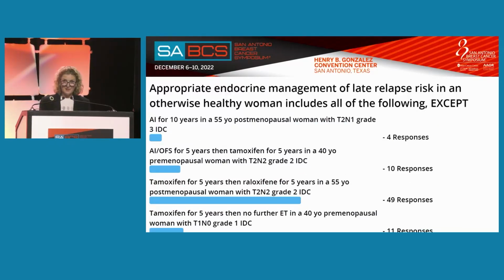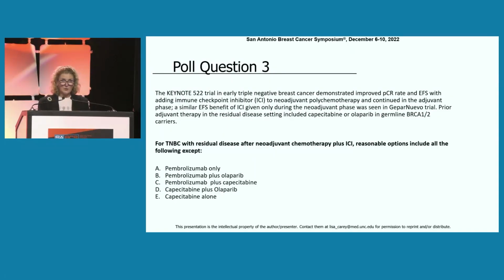Fantastic. All right. And our last question: the Keynote 522 trial in early triple-negative breast cancer demonstrated improved pathologic complete response rate and EFS with adding immune checkpoint inhibitor to neoadjuvant polychemotherapy and continued into the adjuvant phase. A similar EFS benefit of ICI given only during the neoadjuvant phase was seen in the Gepar-Nuevo trial. Prior adjuvant therapy in the residual disease setting included capecitabine or olaparib in germline BRCA carriers.